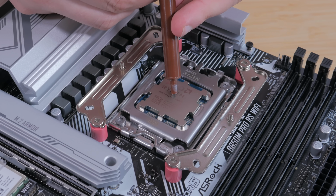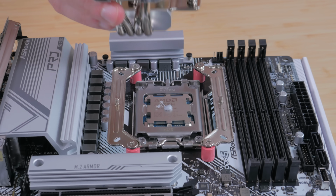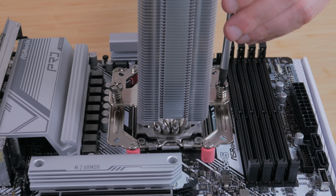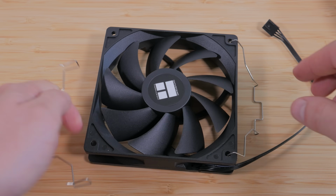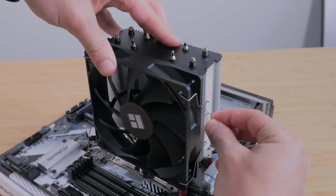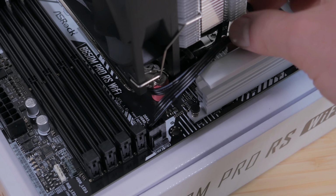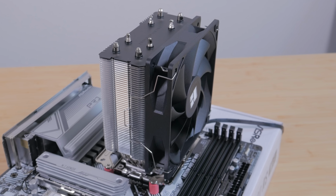Now a pea-sized amount of the included thermal paste can be squeezed onto the CPU IHS. The cooler is then lowered down like this, lining up the screws on it with the posts on the mounting brackets. Then these can be screwed in, going back and forth until both are fully tightened down. The fan mounting wires are placed on the fan like this, then one at a time they're stretched over the fins on one side and then on the other. Finally, the CPU fan cable can be plugged in here, and the excess wire can be tucked away to neaten things up a bit, and with that, the CPU cooler is successfully installed.